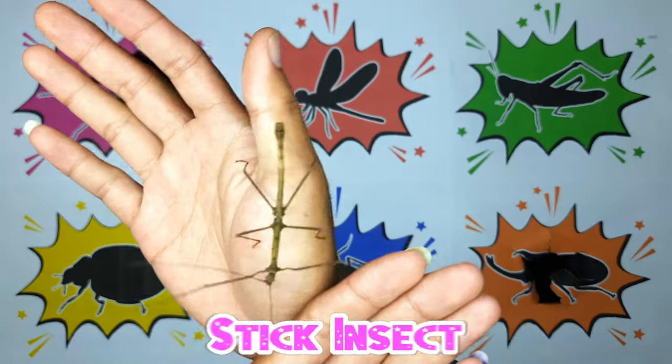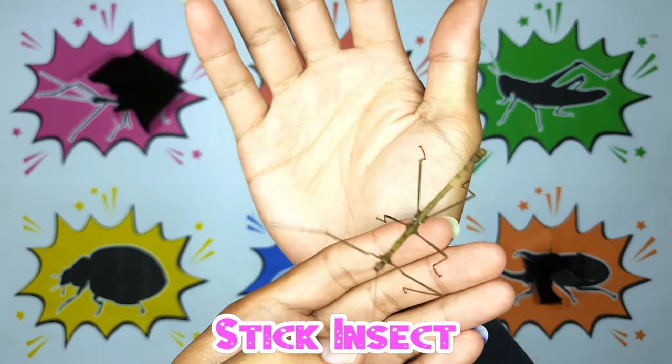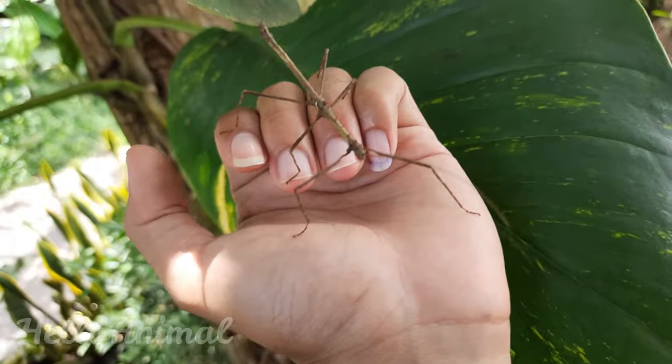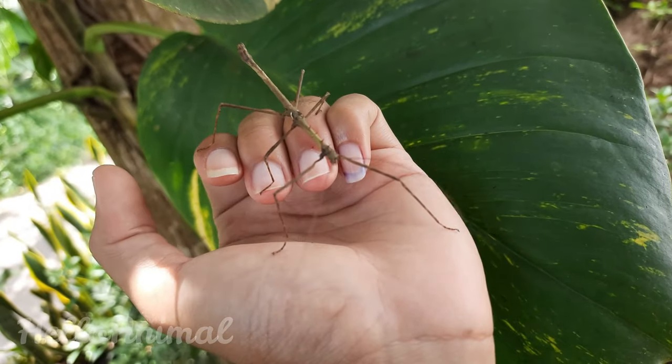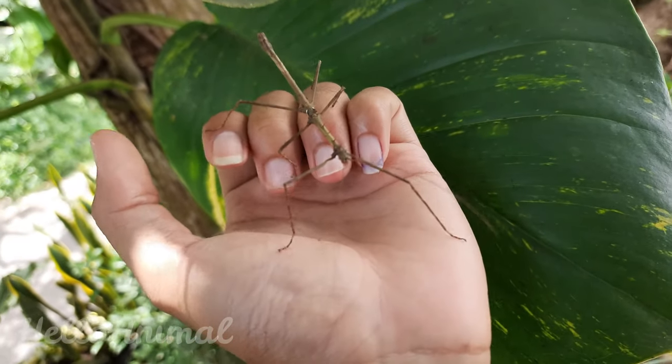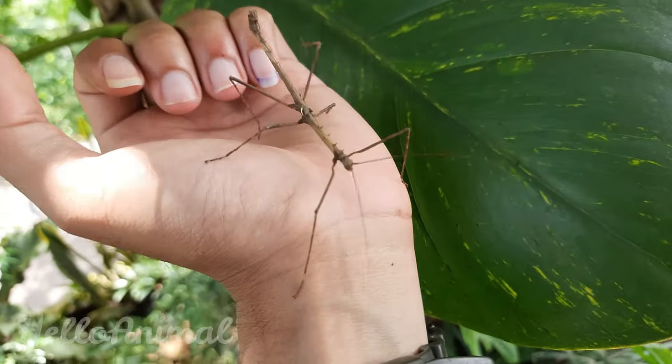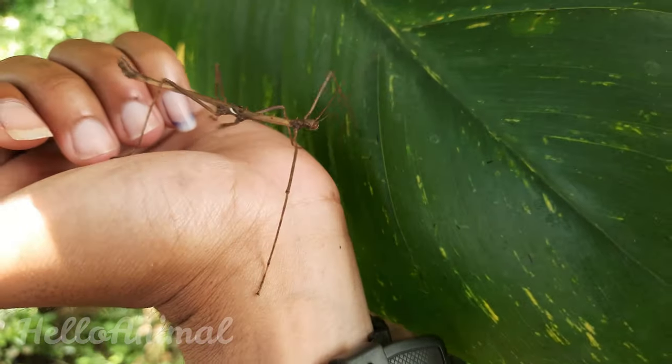Wow, stick insect. Hello, I have a stick insect. Wow, come on. Let's put the stick insect into a leaf.